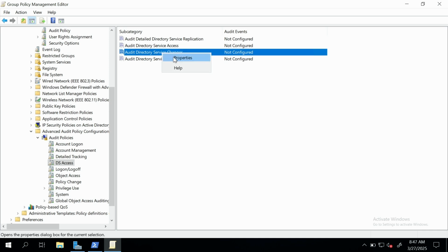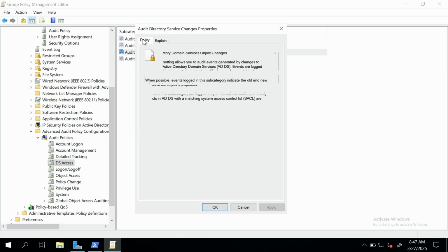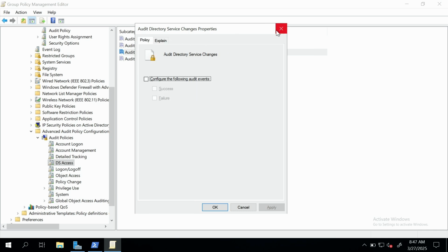And this does the group policy changes, yes? Yeah. So if we go to the explain, it's really just changes to the objects in here. So if an object is created, deleted, modified, moved, or undeleted, it'll start generating these events. And again, we can use our EDR, we can ingest some of these into our SIEM. So if a GPO is created, linked, or modified, we'll see those events if we have this enabled, right? So that's one thing. So we can say, okay, a GPO was created.